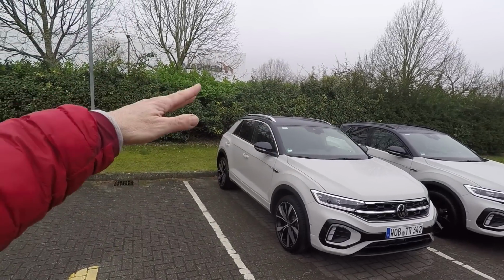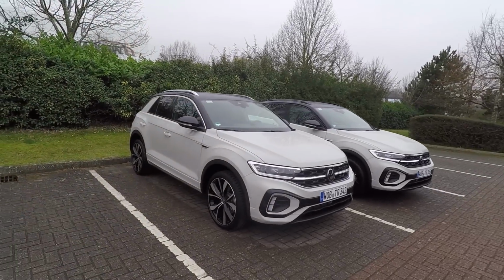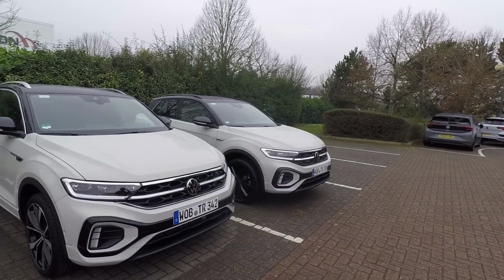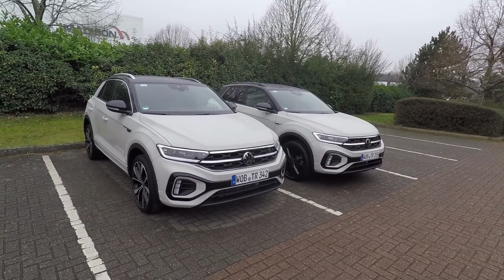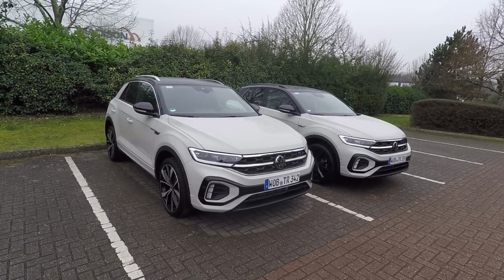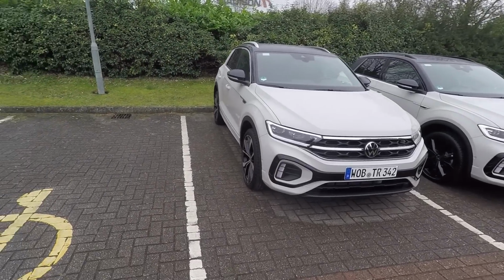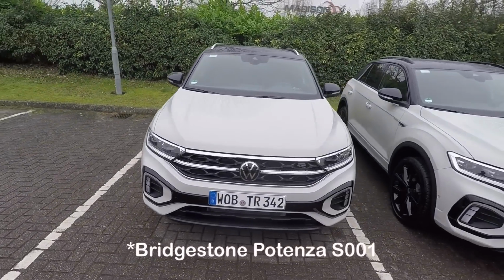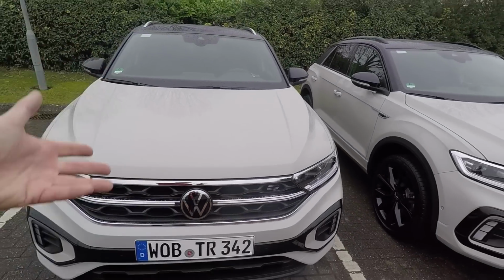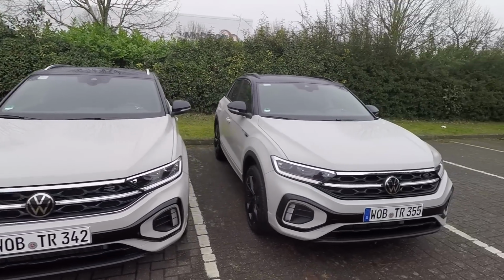Window surrounds at the top anyway are chrome versus black. Wheels are the same style, but they're diamond cut on this one, just solid black. Both these wheels are factory upgrade wheels. The standard wheels are the 17-inch Valencias, and there's an 18-inch wheel as well. The tyres on these, by the way, are from Bridgestone. They're Potenzas. We've got the new R badge, which there's no R Line badge now. It looks very similar to the one on the T-Roc R, but it's not identical.